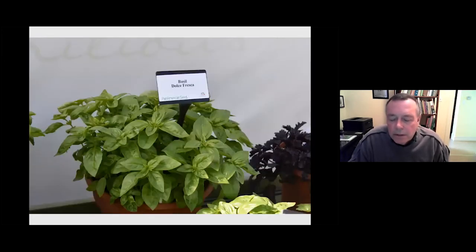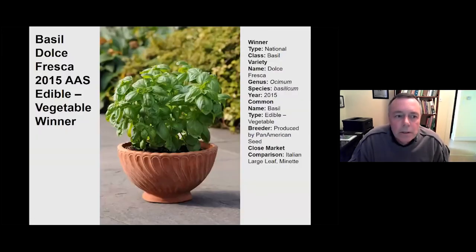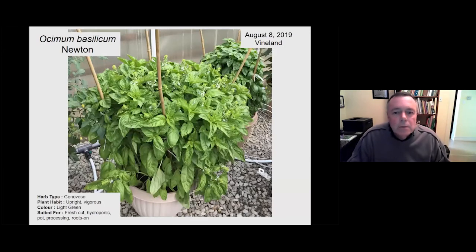Basil Newton is the cultivar name. Pesto Party and Dolce Fresca, which is an All-America Selections winner from 2015. Those were all from Pan American Seed. In our containers, we grew the Newton. That's a Genovese. Here's a picture taken August 8th, three plants in a container.